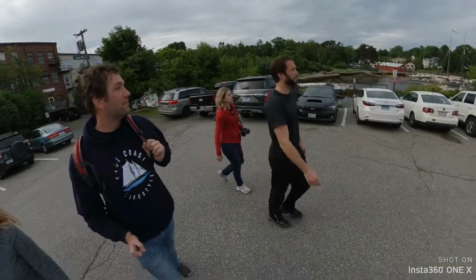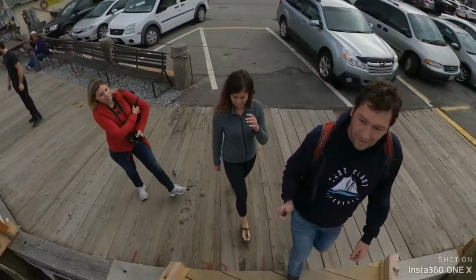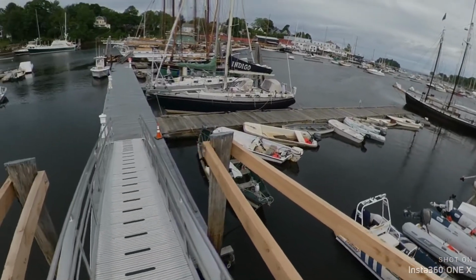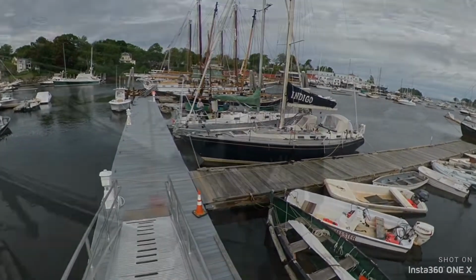You want the boats? Yeah. Oh, I'm not so hungry. That's a nice boat. Here we go. I like the blue.